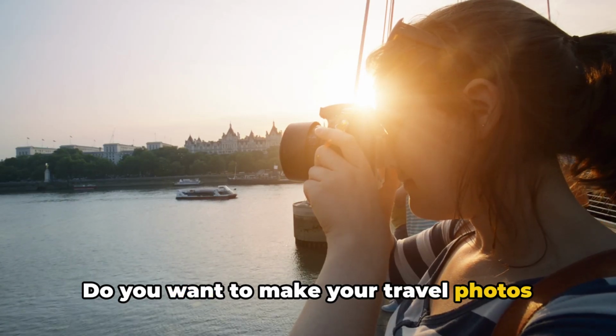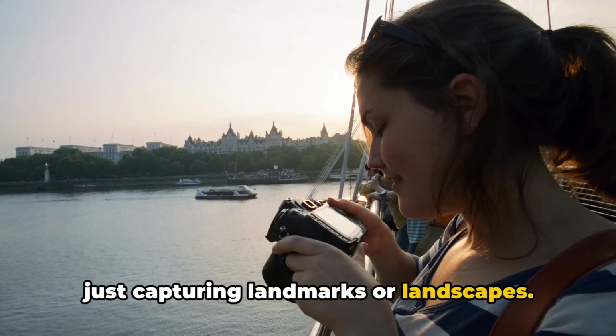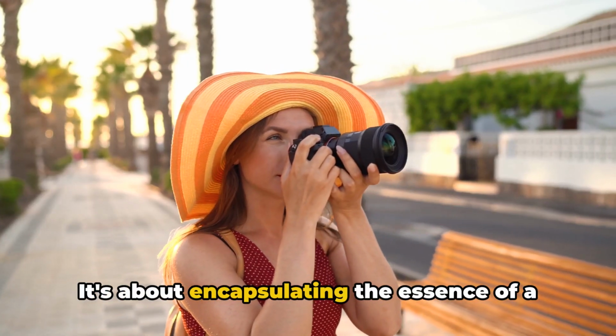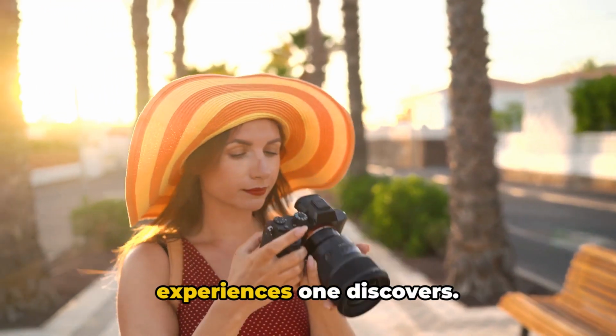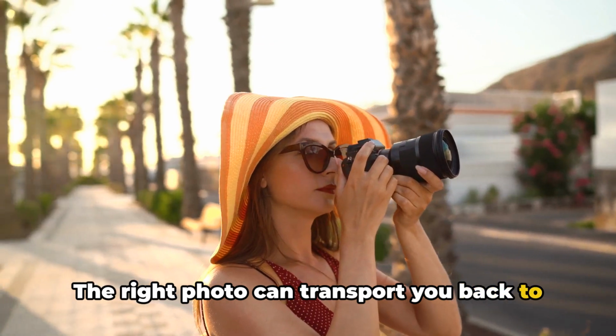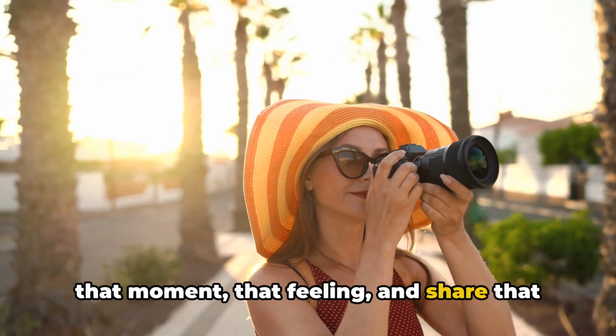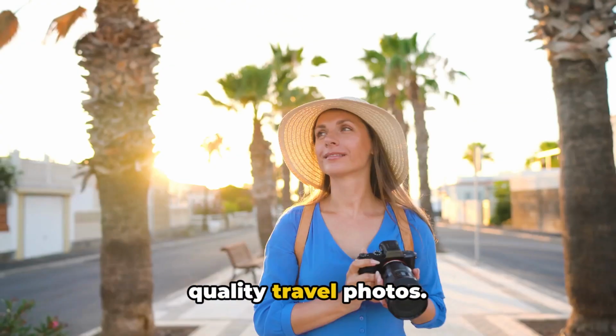Do you want to make your travel photos stand out? Travel photography is more than just capturing landmarks or landscapes. It's about encapsulating the essence of a place, its culture, people, and the unique experiences one discovers. The right photo can transport you back to that moment, that feeling, and share that magic with others. That's why it's so essential to take quality travel photos.